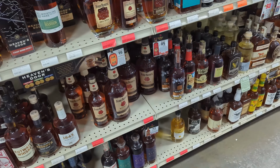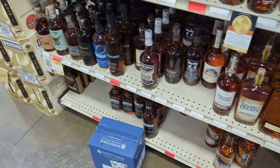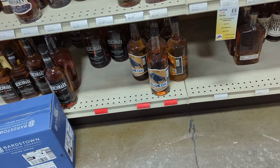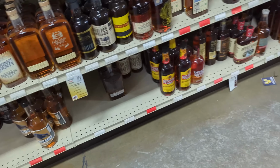So next up, we need to find a cocktail mixer. So I'm thinking something really cheap and inexpensive, but something that has a little bit of proof to it. Again, I'm probably looking at these bottom shelves here. You got Benchmark, look at that classic Benchmark brand. How much do they sell that for here? $11.99, it doesn't get cheaper than that.